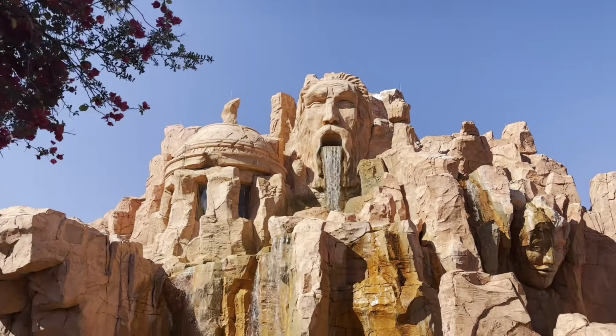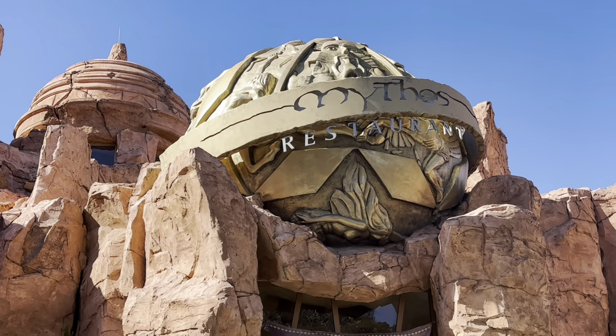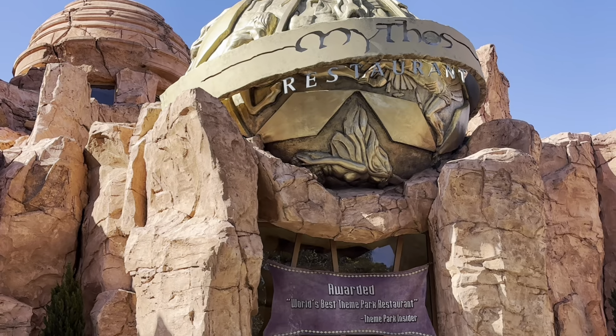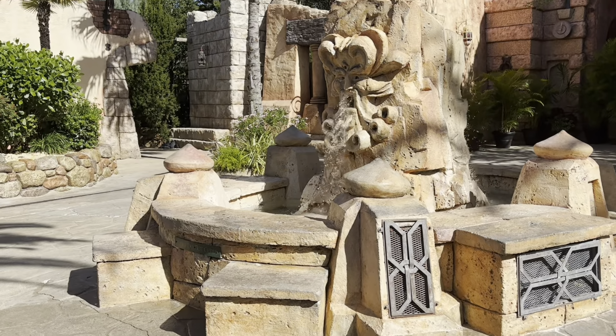This is called the Lost Continent and it has no attractions anymore. Hopefully they're going to do something awesome with this area. It does, however, have Mythos Restaurant, which was awarded World's Best Theme Park Restaurant at some point. Oh, it has a talking fountain right, as well.